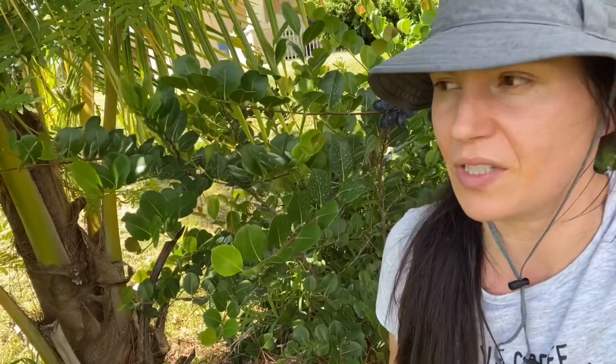Actually making an update video on the Cocoplums. This can be used as a hedge. You can see how much it grew from last year. If you will see the other video, you will be surprised.